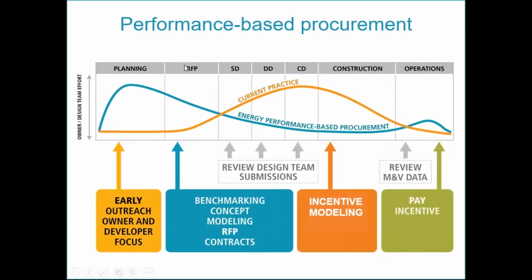And from a program standpoint, after we have established a performance target and passed that on to our design and construction team, most of what we're doing is just reviewing submissions that the design team's making, showing that they're capable of achieving that target. And then in the operations phase, showing that they have met the target. So it really becomes a much lower effort review process from the program's point of view.